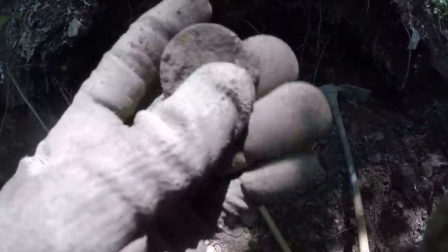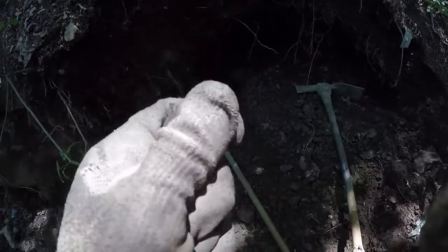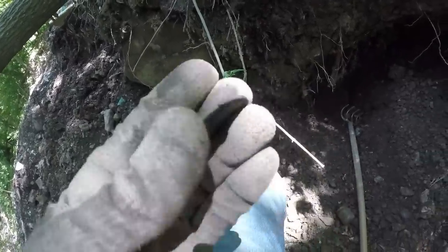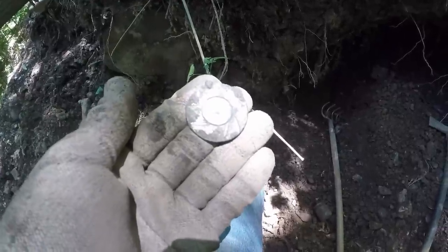Don't know what that is. It's got something on it on that side. I don't know what that is. We'll see. It's got a loop there. There's a hole. Might be a keychain. It's kind of cool.